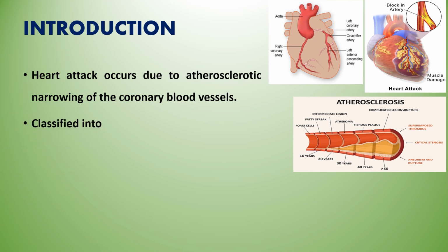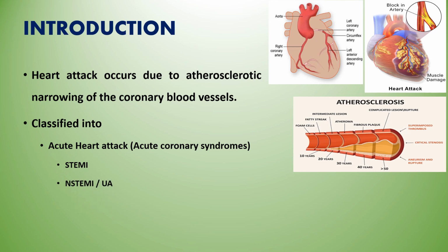We classify heart attacks into acute and chronic. Acute means immediate emergency. Chronic presents with stable symptoms. We call it acute heart attack or acute coronary syndrome. They are again classified into two types: STEMI, ST elevation MI, and NSTEMI or unstable angina. Why do we classify acute coronary syndromes into two types? Because the treatment changes depending on the diagnosis of this condition as either STEMI or NSTEMI.